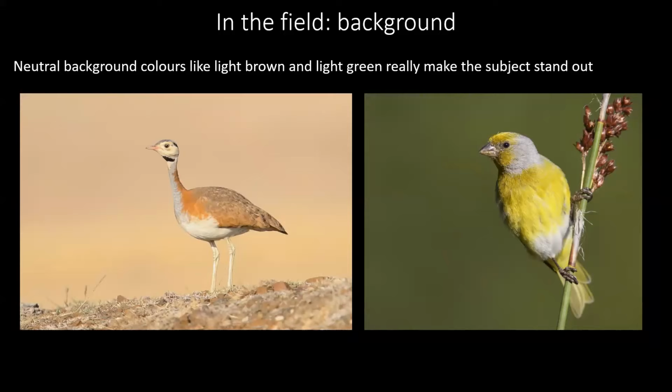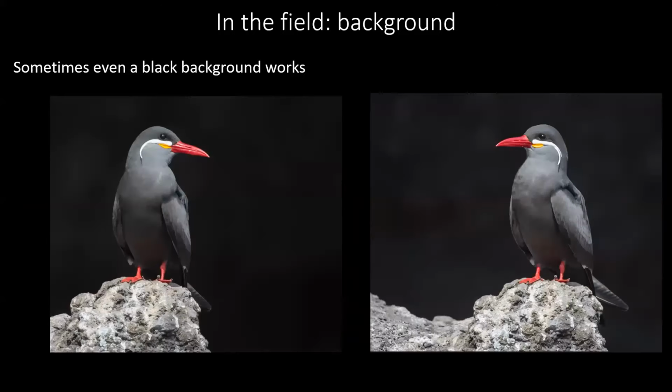Here we have a white-bellied korhaan in KZN, and then a Cape Canary in Kirstenbosch. Nice tan colors, nice natural colors. To have a brick red wall in the background, blurred, is often not as good because you can see it's artificial. So here, these nice natural colors essentially make the bird pop out quite a lot more. And then in some circumstances, when the light is right, a black background can work really well.